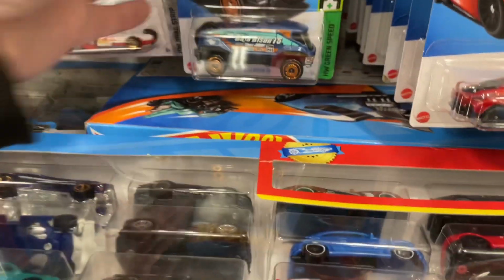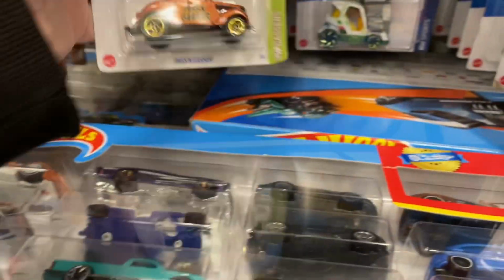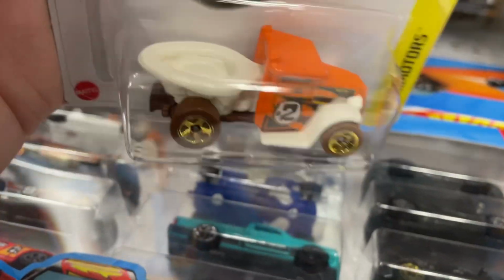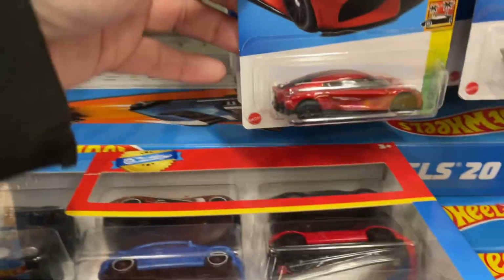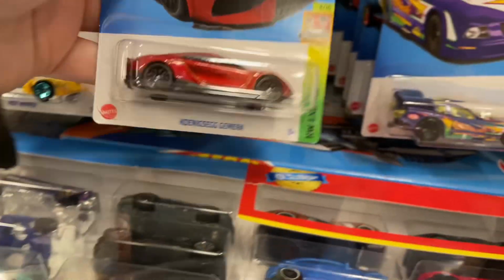Rockin' Railer, which is really cool. Baja Bison. Passing Gasser. Passing Gasser is everywhere. A Teed Off. Gotta go in orange. Turbine Sublime. Is this Hot Wired? Here's the Convoy Egg.